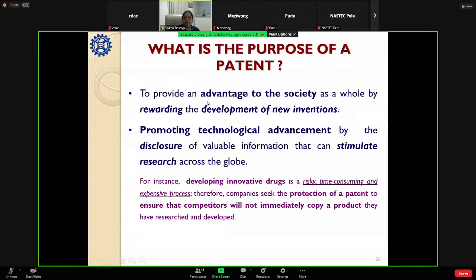The purpose of a patent is to provide an advantage to society as a whole by rewarding the development of new inventions. It promotes technological advancement by stimulating research. Developing and innovating a drug is a risky, time-consuming and expensive process. Therefore, companies or organizations seek the protection of a patent to ensure that competitors will not immediately copy a product, and the investment they have made can be recovered in a stepwise manner.